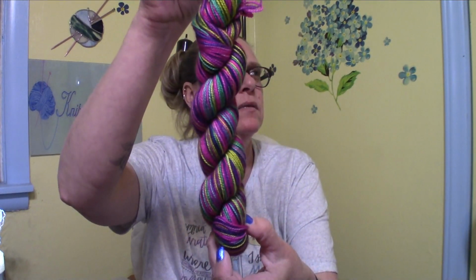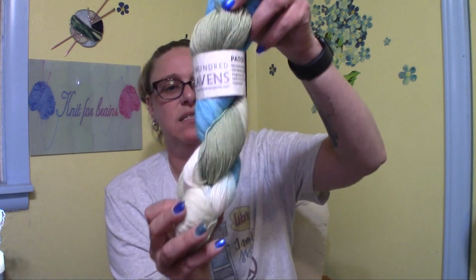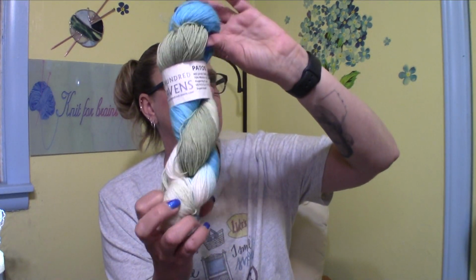This is Nomadic Yarns, self-striping. This one is Nomadic Yarns Knitmas. And then this is 100 Ravens. This might actually be something for the grandson too, because he looks really good in these colors. Alright, so I just figured I'd add that on there. So that'll be more stuff I'll actually be able to put into the yarn cubbies and not have still sitting around. I do have a few other things though to show you next time.